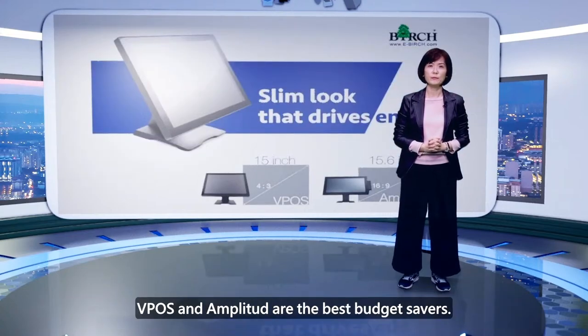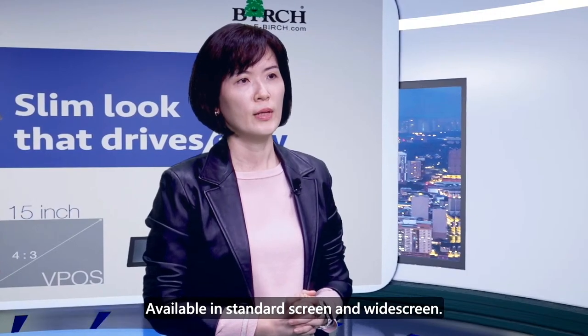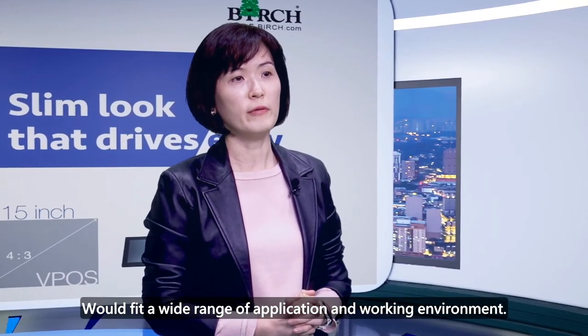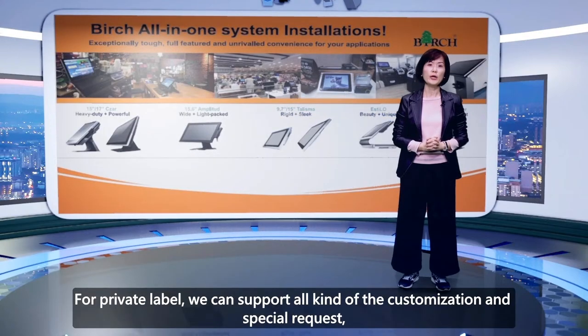VPOS and Amplitude are the best budget saver. Available in standard screen and widescreen, they would fit a wide range of applications and working environments. For private label, we can support all kinds of customization and special requests.